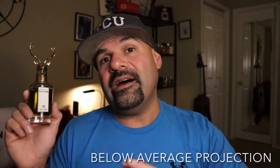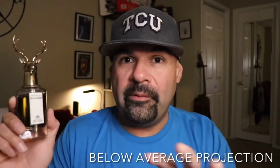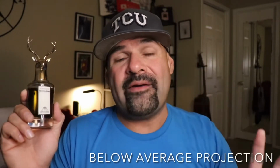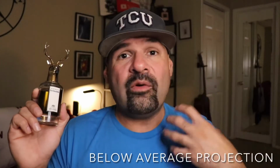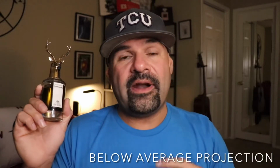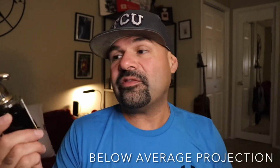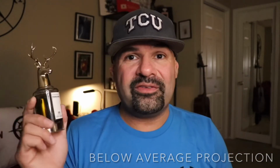Projection was very average to below average. For an eau de parfum and the price you're paying, I guess it's going to be below average. This was not jumping off my skin. I did smell it, and I did get wafts coming off me throughout the day. It was a nice, sweet, sort of soapy fragrance, with a little bit of woods in there as well. But for the price, it wasn't what I was really hoping.